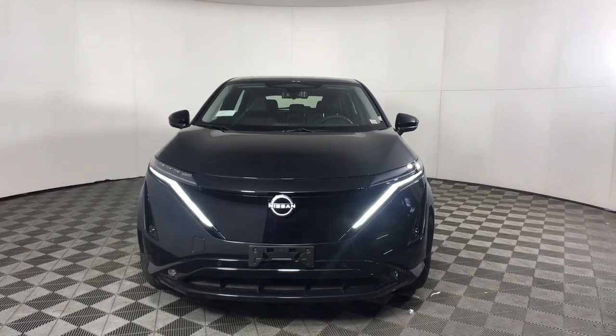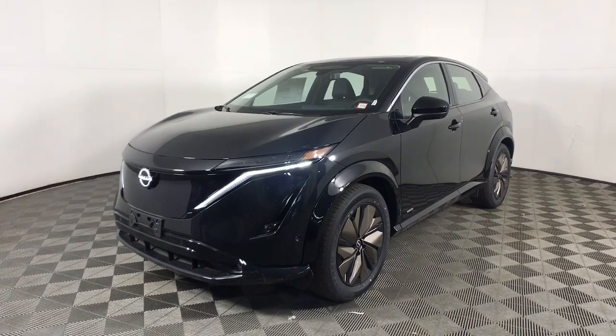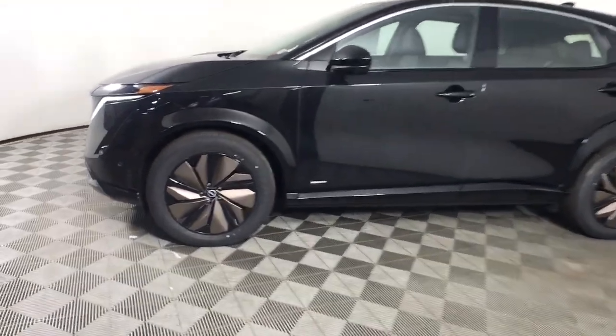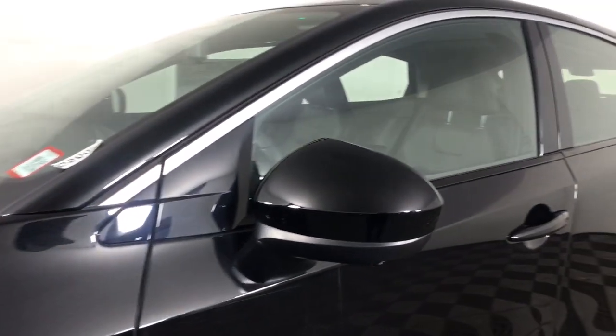You'll have love at first sight with the 2023 Nissan ARIYA. Create a brighter future with this climate-friendly ARIYA. Efficient, elegant, convenient, capable, and refined. This beautifully designed EV makes every journey feel good.